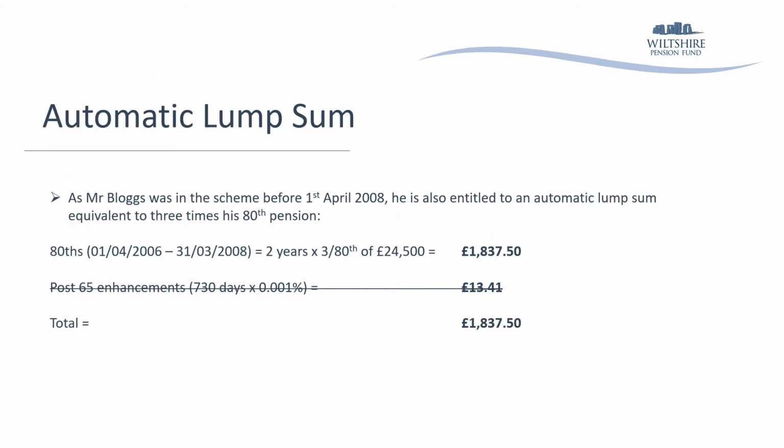Now, because Mr. Bloggs was in the scheme before 1st of April 2008, he also has an entitlement to an automatic lump sum, which is equivalent to 3 times the 80th element of his pension. So again, if we ignore the notional increases, this comes to £1,837.50, which was 3 times the £612.50.